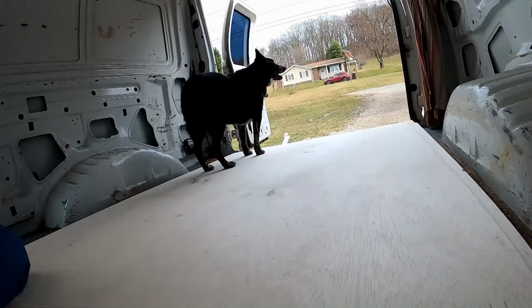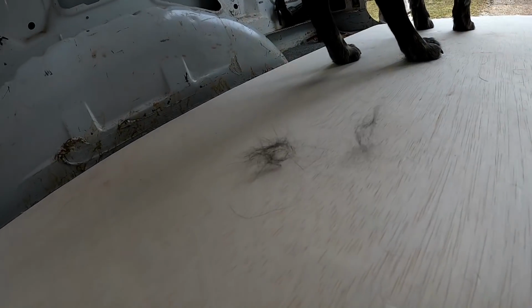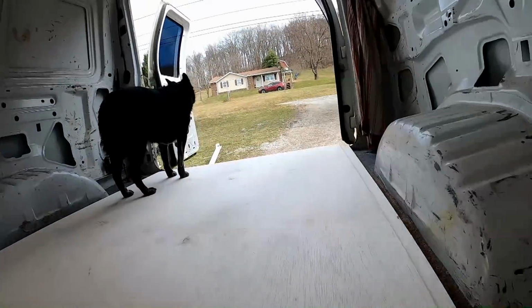I like the idea. Look at all these. She needs brushed again. Look at the dog. Oh my, she sheds so bad.